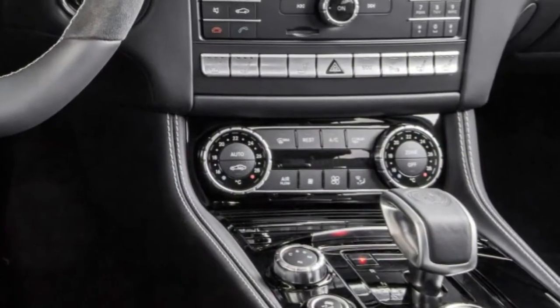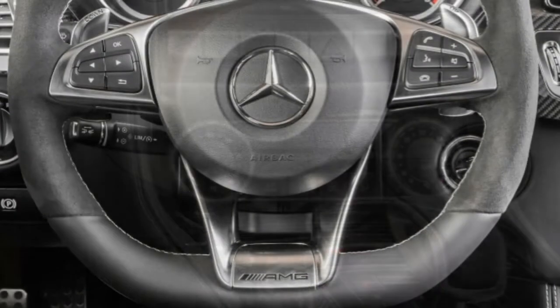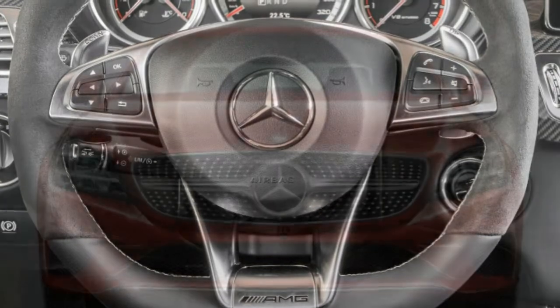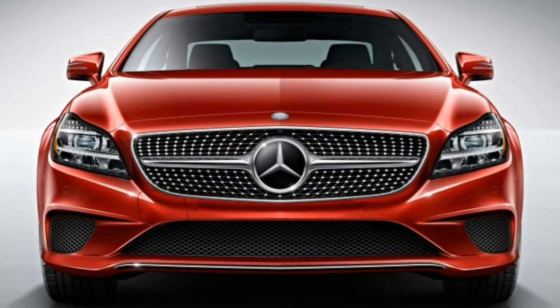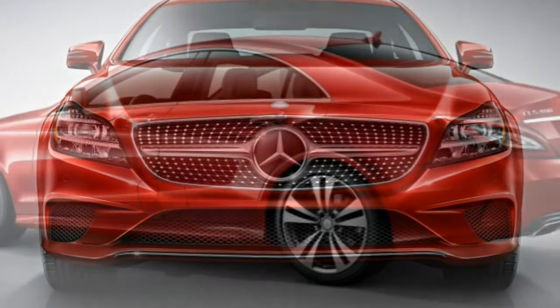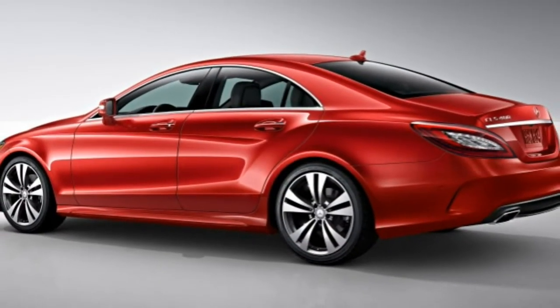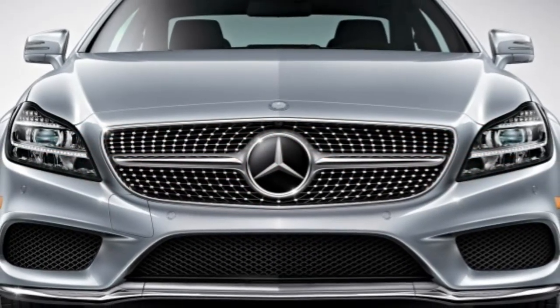Body styles, trim levels, and options. The 2016 Mercedes-Benz CLS-Class is a four-door, 4-passenger mid-size sedan. There are 3 trim levels that correspond to engine choice: CLS 400, CLS 550 and AMG CLS 63S. The term 4MATIC indicates a particular example has all-wheel drive.